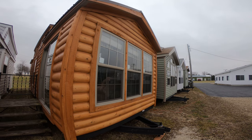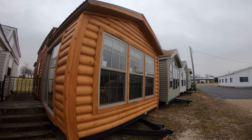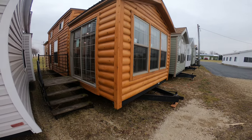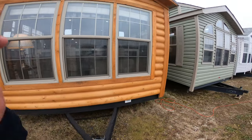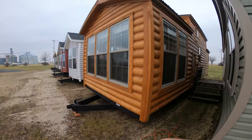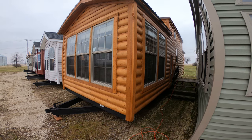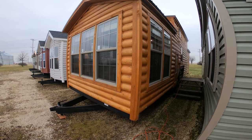And this is a cool one too. It's all cedar inside and out. It's a very cool trailer. It's got cedar logs on the outside. We generally put these in and then skirt them in tan to match the windows. But if you want to get ambitious, you can definitely use the cedar log or use the RVIA or texture 111 for the skirting.